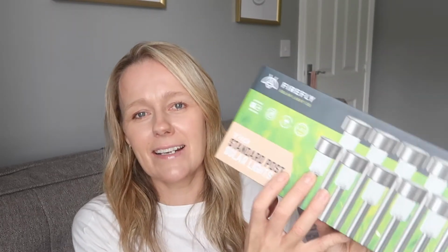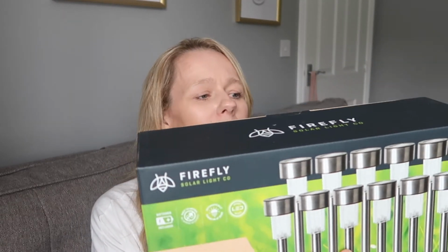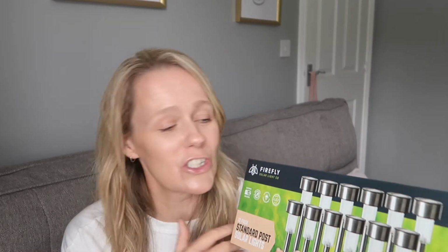For $7.99 I picked up this set of 12 standard post solar lights for the garden. I picked up a pack of 6 solar lights last year, very similar to this, and only one of them works now. I'm always quite reluctant to buy cheap ones because maybe they won't last very long. I've been humming and hawing about what to get, and I looked at these and walked away, and then I went back and thought, do you know what, I'm just going to get them.